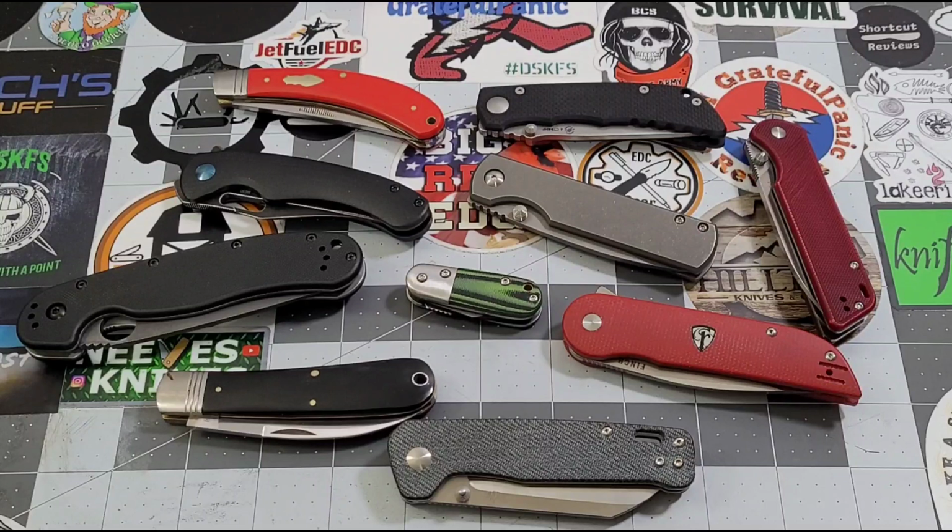I hear a lot of people say, especially when Civivi's considered, they're using a lot of the S35Vs now, the 14C28Ns, and is that a budget knife? Well, they make the argument, hey, they're giving you a higher grade steel, probably more in the S35V range than the 14C range, and they're still keeping it at $75. That's a budget knife because of the materials they use. I can kind of buy that argument. I still believe that $50 and below is a budget, but I can understand their argument that, hey, it's a pretty darn good steel for a very, very reasonable price. That's a budget knife. All right. I can get that. I can be on board with that.